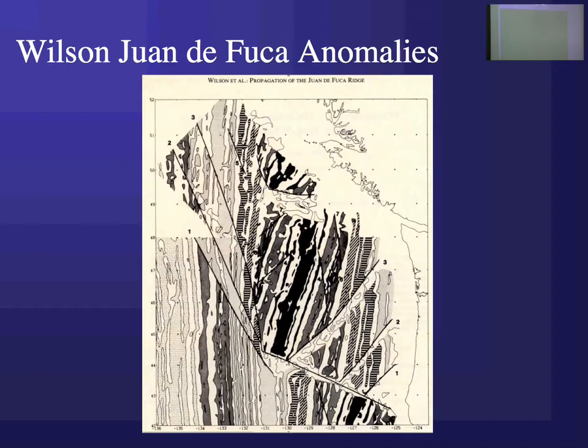I took this movie to a conference, and there were a lot of competing ideas in this area, of course. It was a classic area. They were all sitting in the front row with their arms folded. I showed the first version of this movie, and at the end, they all agreed this is what's going on in the Juan de Fuca area.